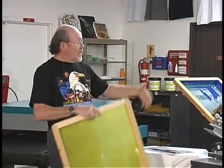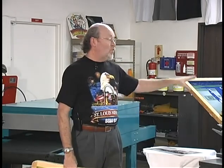So we take artwork, make a screen, develop the screen, put it on the press, put ink in the screen, make the print, go through the dryer, and we repeat that, and make money in this business. Now, a multicolor print is done very similar, except we have more than one screen for the various colors. That's the process in a nutshell.